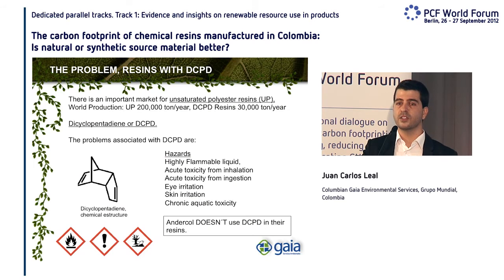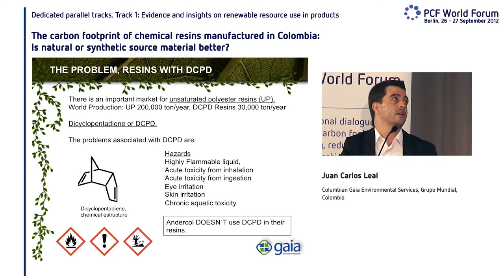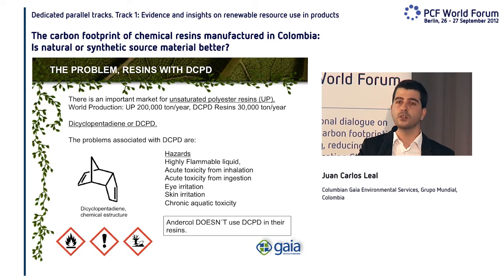Well, the problem with resins with DCPD, or dicyclopentadiene, first of all, is that it is an important market for unsaturated polyester resins. World production is about 200,000 tons per year, while DCPD resins world production is about 30,000 tons per year. And dicyclopentadiene has many problems: it is a highly flammable liquid, toxic by inhalation and ingestion, causes eye irritation and skin irritation, and is a water pollutant. One main thing to remark here is that Undercoal does not use DCPD in their resins.